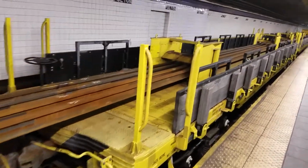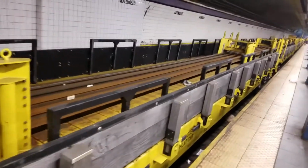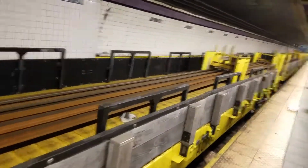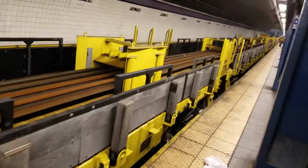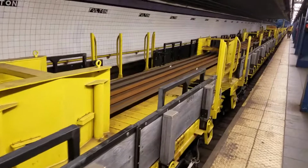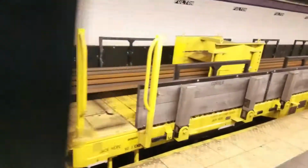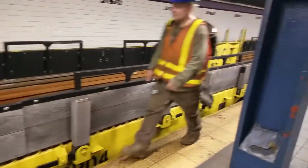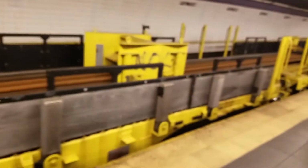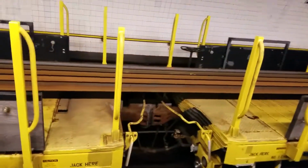So whether or not this is an immediate response, because that request for the MTA to start making continuous weld was made this week. So this probably is an immediate response to that request that only a governor could get, right? That's why he's the governor. Yep, and these are continuous pieces of steel.